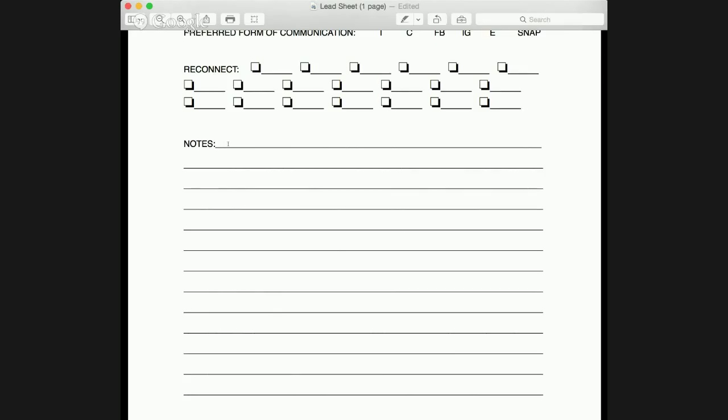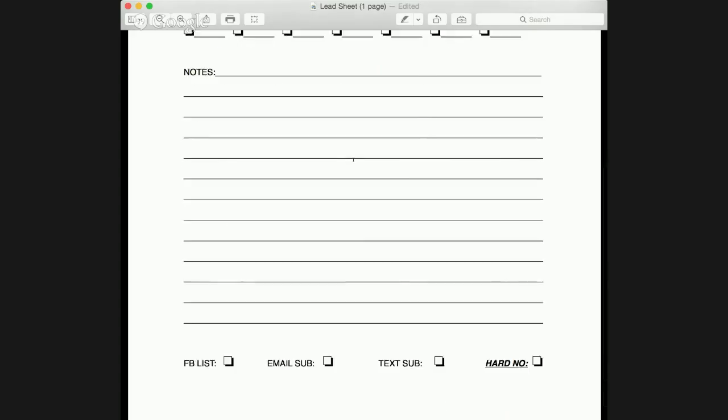Met at the grocery store in the cereal aisle. We talked about cereal. Just something so that when you connect with them again, you have some sort of reference point, and they have some sort of reference point. When they say, "Who are you again?" you say, "Oh, remember me? We talked about Frosted Flakes in the cereal aisle." "Oh, yeah."